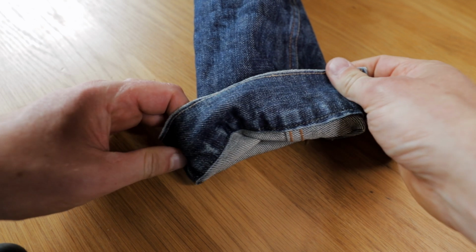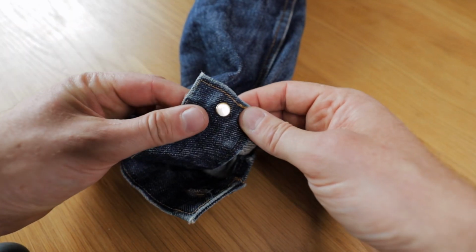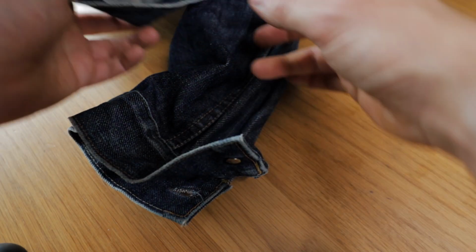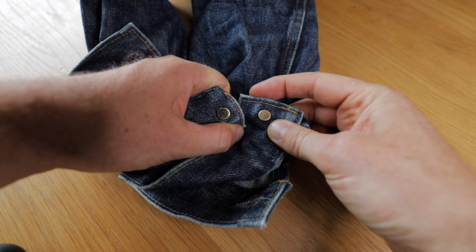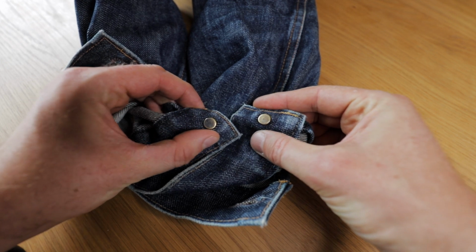That's interesting. The inside of the button on the cuff is copper and the rest is silver. I don't know. I think it's just the silver plate's worn off a little bit more. Which side is that on? That is the right hand side where I wear my watch, so that kind of makes sense.